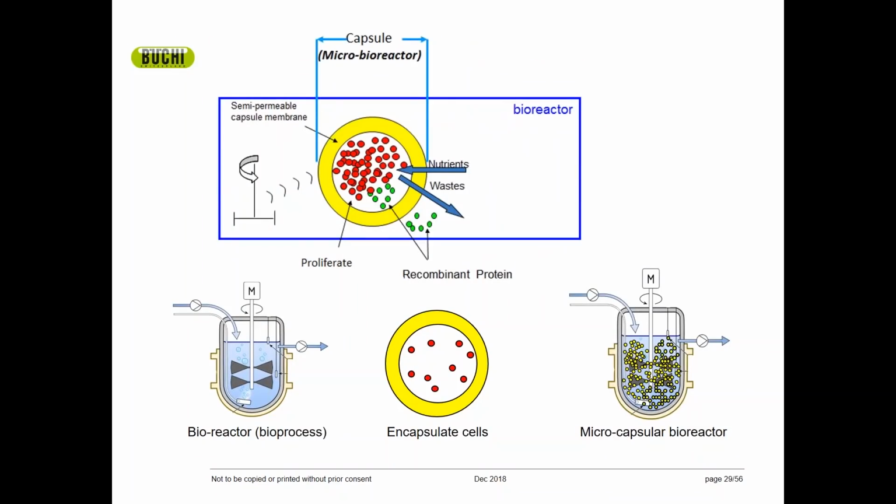And what it allows is that, as we already mentioned before, this capsule structure is semi-permeable, so it allows nutrients and waste out, and the bioproducts to be produced, but it protects the cells from the harsh fermentation environment, such as shear stresses and forces. And so what we've seen is that it allows the cells to grow to much higher densities than you would get in a normal bioreactor. Hence, it actually produces more product, or more bioactive itself.